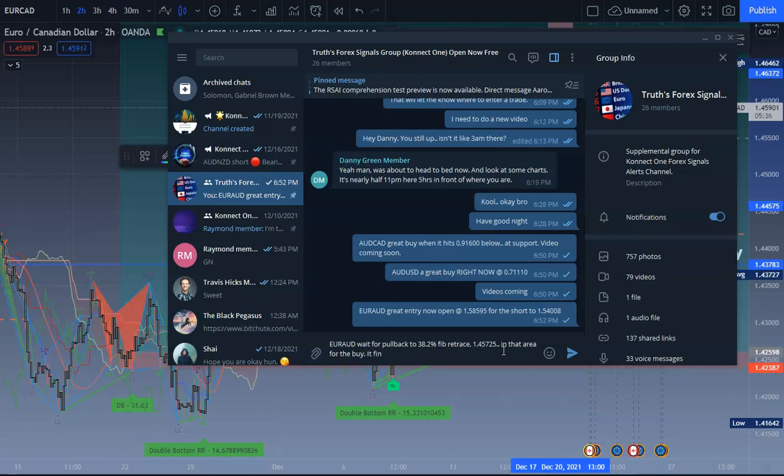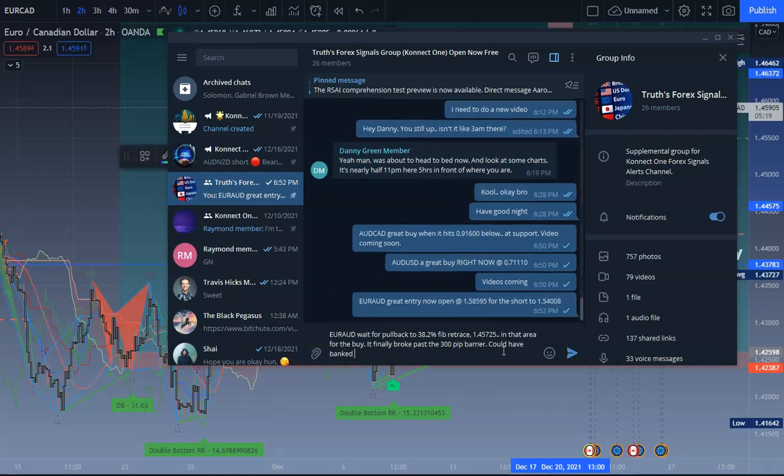It finally broke past the 300 pip barrier. Could have banked twice, 300 pips each time it hit open.